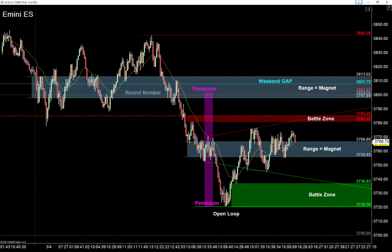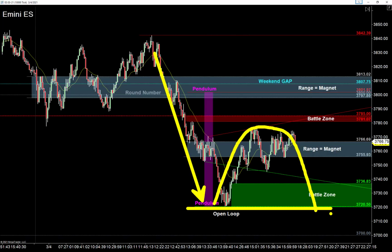Now, obviously, this is a bear market. This is not a bull market. So I have to be careful, right? Trying to pick a bottom, so to speak, on this move. You'll notice I have an open loop down here at that low. That's a very strong move down, which means sellers are going to try to retest that low.